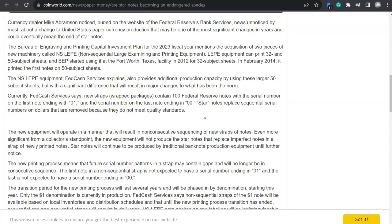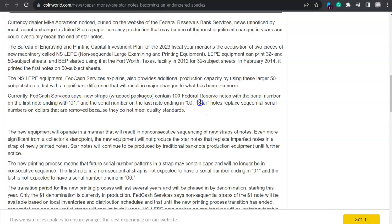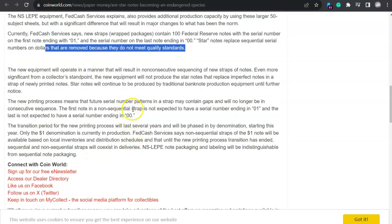Currently, Fed Cash Services says new straps, those are wrapped packages, contain 100 Federal Reserve notes with the serial number on the first note ending with 01 and the serial number on the last note ending in 00. Star notes replace sequential serial numbers on dollars that are removed because they do not meet quality standards. Now, the new equipment will operate in a manner that will result in non-consecutive sequencing on new straps.